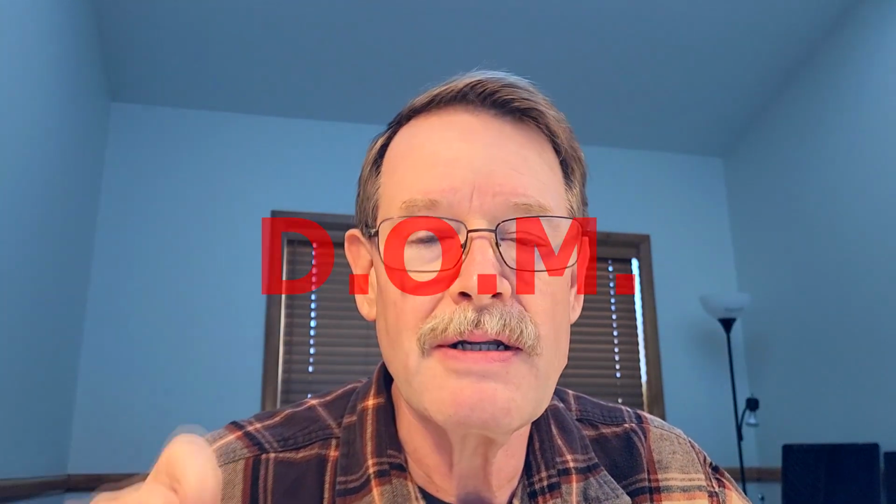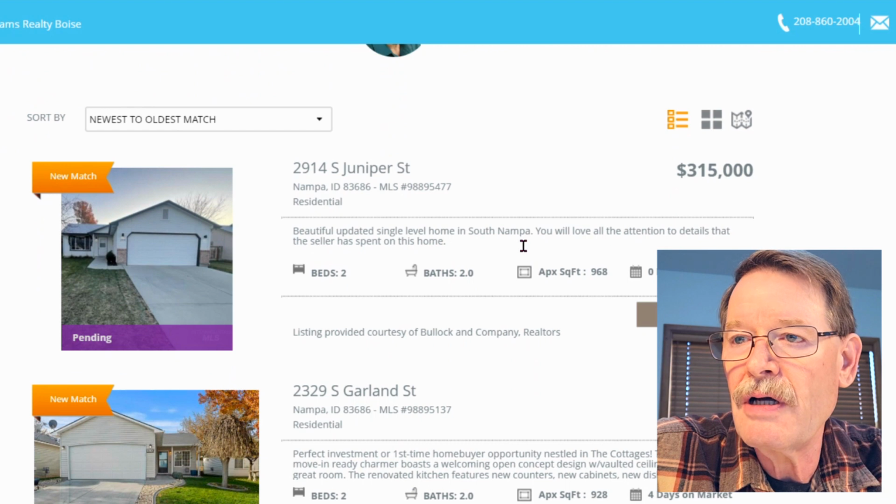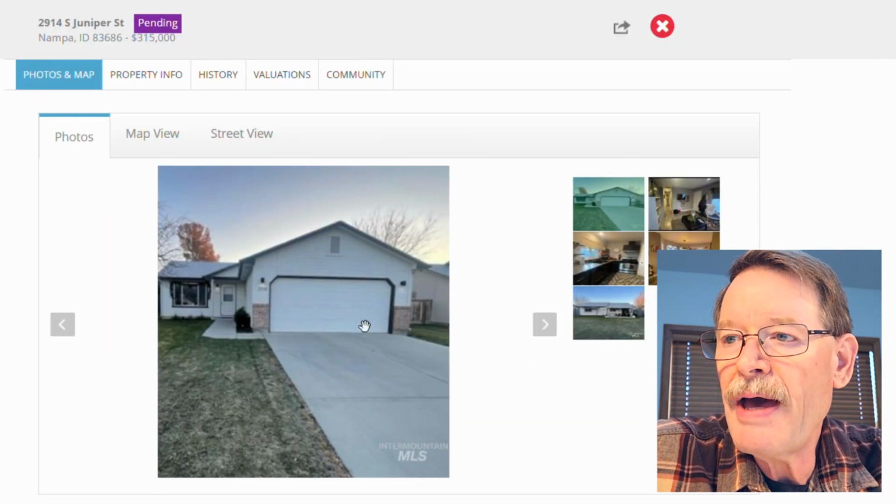So I have some examples of some very short DOM, very fast days on the market, and I want to see what we can learn from that, to see what you can learn from that when it comes time to sell your house. So let's start off. This is just a random sample of homes, and so we have this one over here on Juniper. Let's see what we can learn from that.